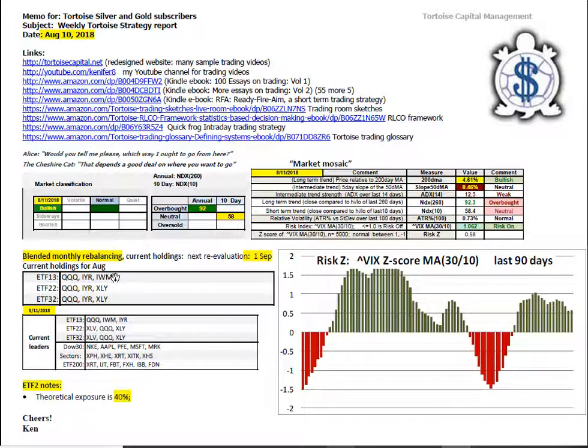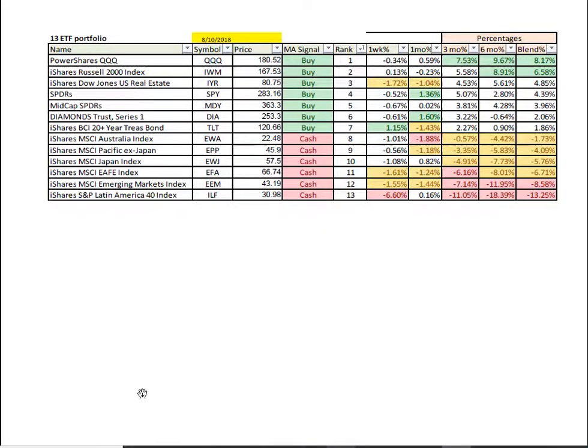These are the current holdings of the blended monthly rebalancing, with the next rebalancing due on or about 1 September. And these are the winners in the different portfolios that you see as of closing prices on Friday. In ETF2, the theoretical exposure of the model is at 40%, with 4 out of the 10 major indexes above their 4-month moving average.